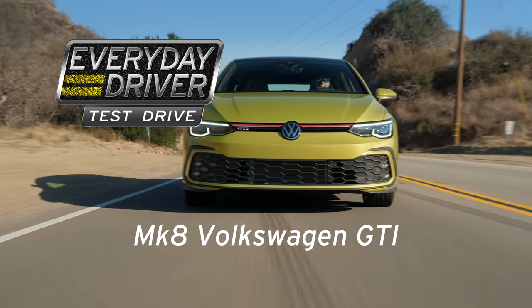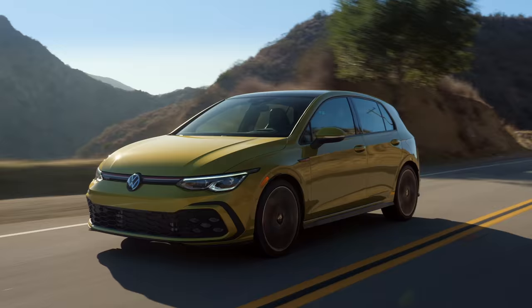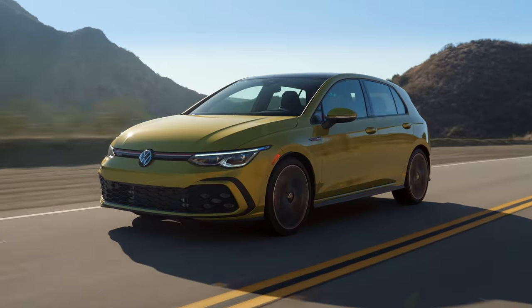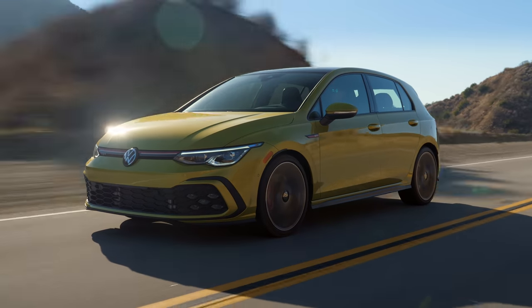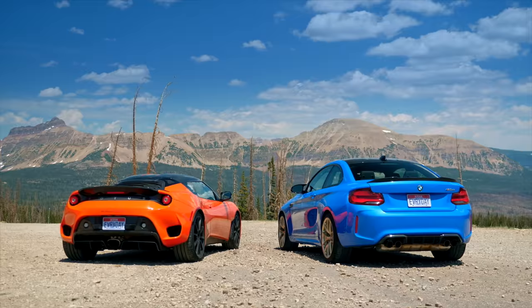Mk8 GTI. Yep, the new GTI, which is pretty cool. Benchmark. Came out last year. We hadn't had a chance to drive it yet. But here is the Mk8 GTI. They just came out with the Golf R. This is the latest and greatest of the definitive hot hatch. Yep, indeed. And changes have been made. Not a lot. Well, there's still that evolution that is the GTI.